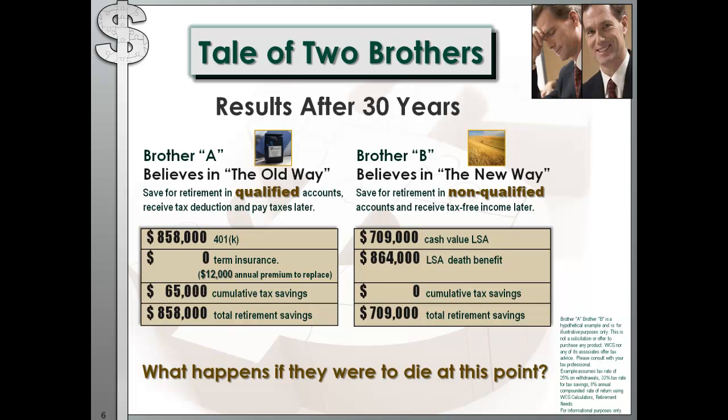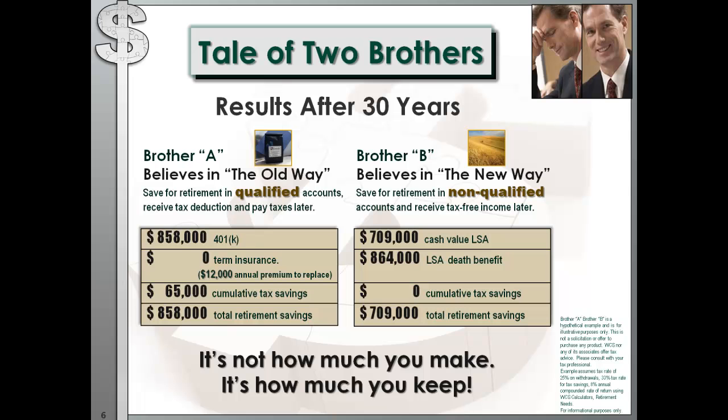If Brother A were to pass, what would his beneficiaries receive of that almost $900,000 that he's saved over 30 years? Well, his death is a taxable event, and taxes would have to be paid on that money. And if his beneficiaries were other than his spouse, they would also have to pay taxes on the part that they received. So basically, his beneficiaries would be able to realize maybe 50% of the entire amount of money that he'd saved over the last 30 years. Now, conversely, Brother B's beneficiaries would receive the complete $864,000 death benefit, and the death benefit from life insurance is income tax free to the beneficiary. So it's not how much you make, but how much you keep.